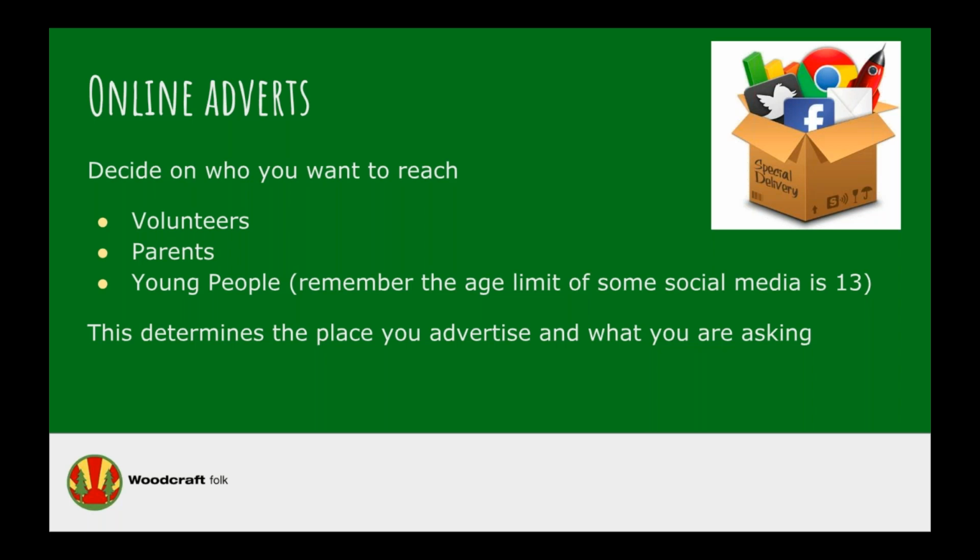If you're using online platforms, you're going to be talking to their parents to try and encourage them to bring their kids to your group rather than the young people directly. Or you might be talking to the young people directly, particularly if you work with Venturers or you're a DF looking to grow the number of DF members local to you.